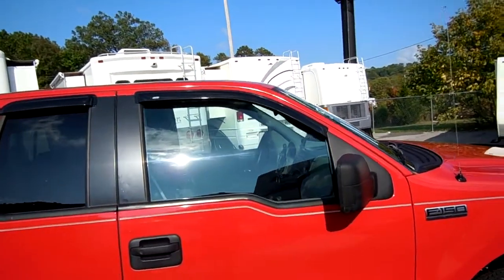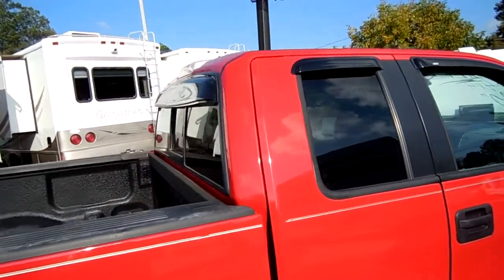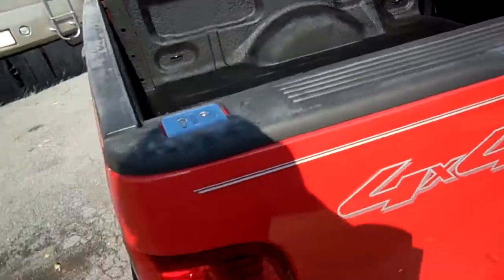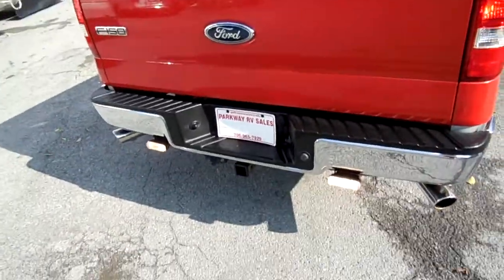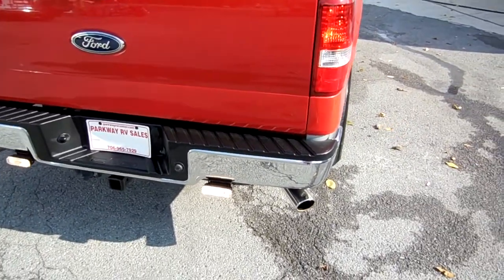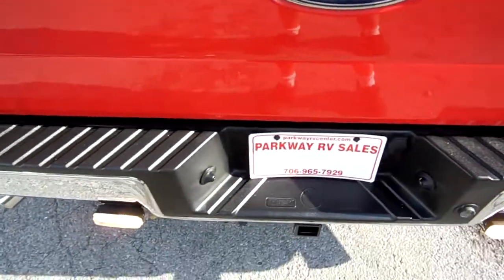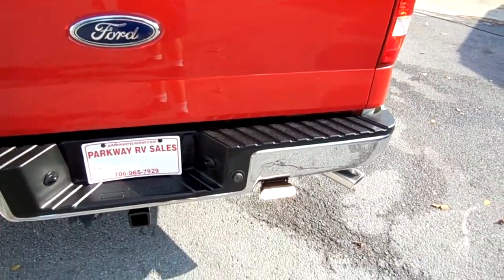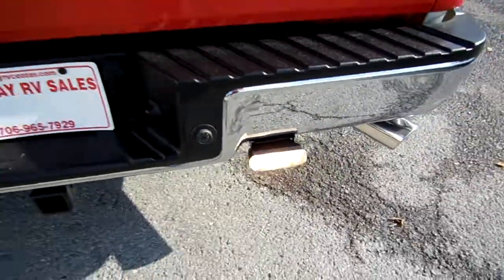He's done some stuff to it. He's put the vent visors and the bug shield on the front, and on the back, spray-in bedliner. Like I said, he put the dual exhaust on it. He's put the backup lights on it so you can see really good if you got to back up at night. It's got the heavy-duty trailer tow package. Like I said, folks, 7,200 pound towing capacity. He's also put the good built-in wireless backup camera system. Not the little cheap ones that clip on your tag, but this one's actually mounted in the bumper. Works great.